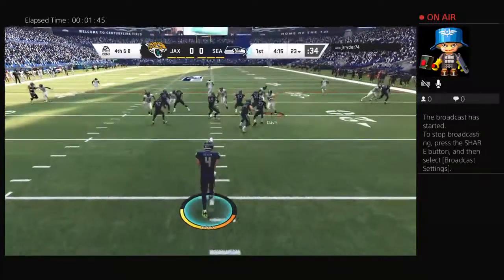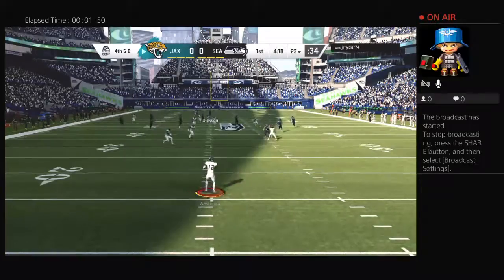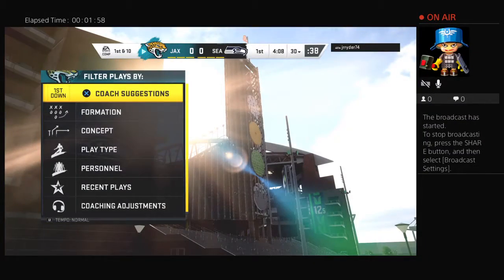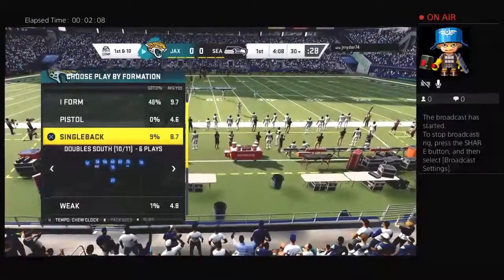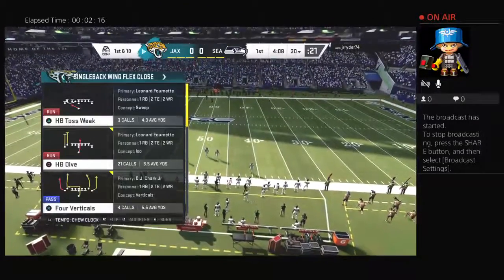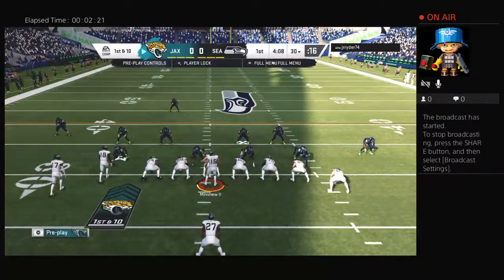On 4th down, ready to punt, Michael Dixon. Back deep, D.D. Westbrook. Fielded just inside the 20. 12 yards on the return that time. And the offense will take over with a new set of downs. So 1st and 10 now from the 30.